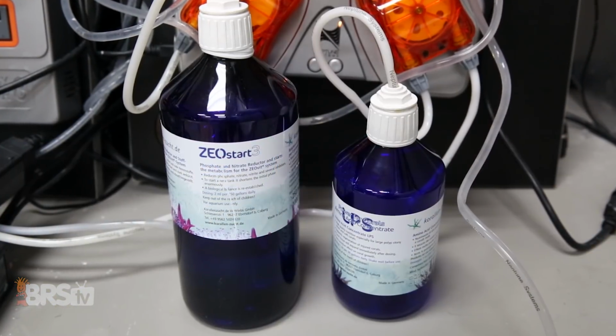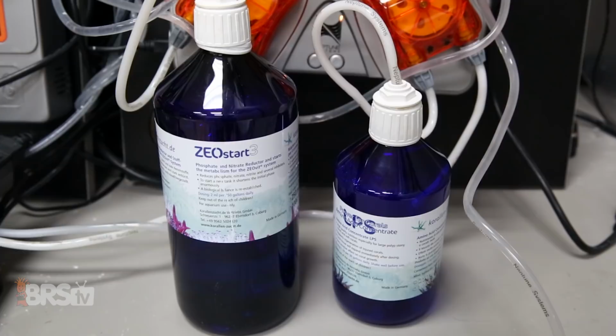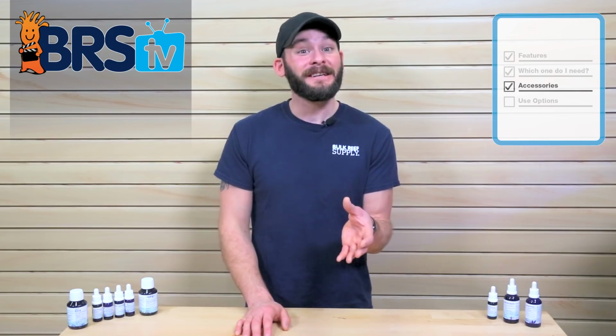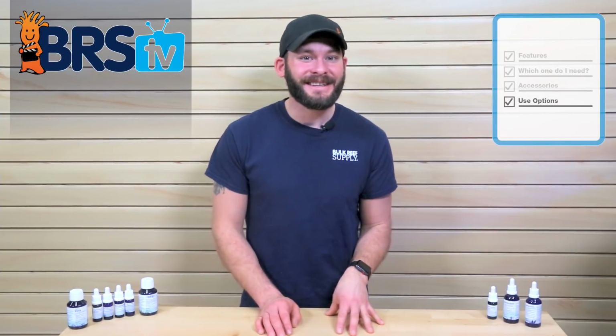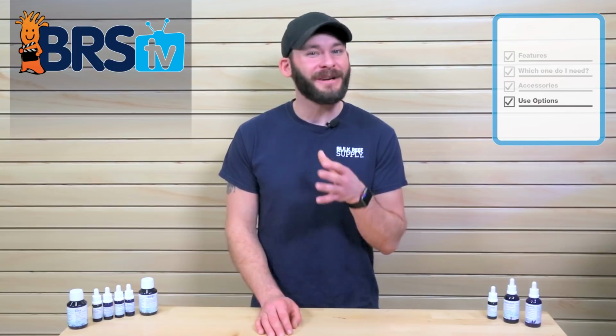Other than that, although you may be able to hook up a larger bottle to a dosing pump, some of these foods need to be shaken before use or even refrigerated, so hand dosing may be the best approach. Using and dosing the KZ nutrition foods and aminos are pretty easy.